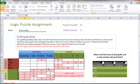Armstrong finished first and Flanders finished third. So let's fill those in right now. Clark or Fred, let's see here. Can we fill in any of those? Chet finished first, and Chet's last name must be Armstrong. Okay, with that information, since Chet is Armstrong, we can fill that in. And once we do, we have to fill in the rest of that row and column with N's. Oops, not M's, N's.